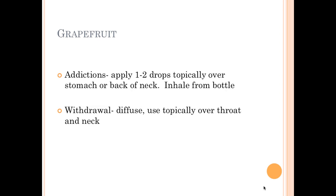With sugar cravings, again, it's not going to satisfy the sugar craving. It's going to help that sugar craving just back away, not be intense and rule our mind. And you can just inhale from the bottle when craving sugar. Go to your grapefruit oil and breathe that in, and then take it 1 to 3 times a day in water. Again, I take grapefruit oil all day, every day. I wake up in the morning when I'm going to the gym, and I have 10 to 15 drops of grapefruit oil in my big glass water bottle, and then refill that throughout the day.